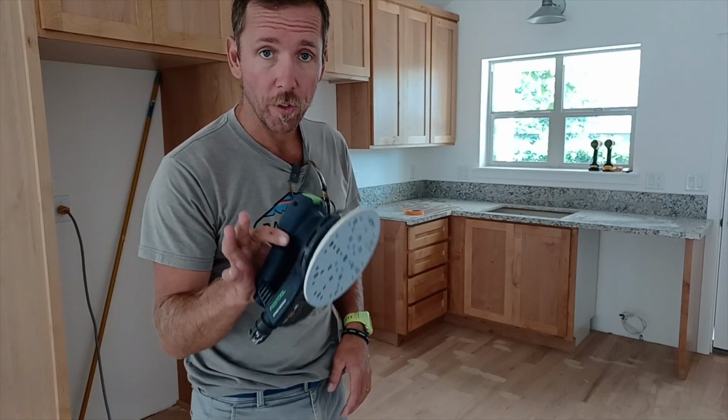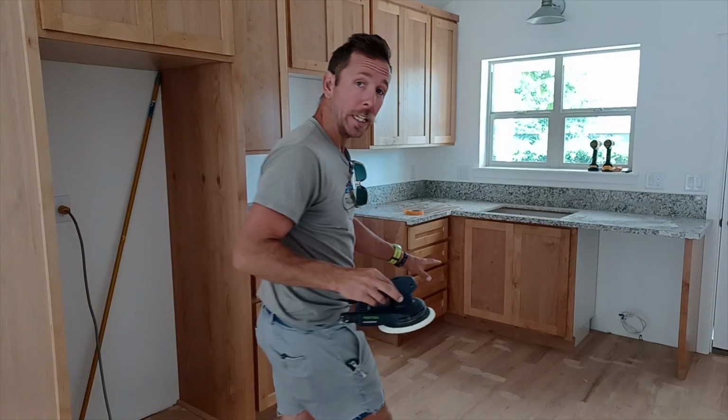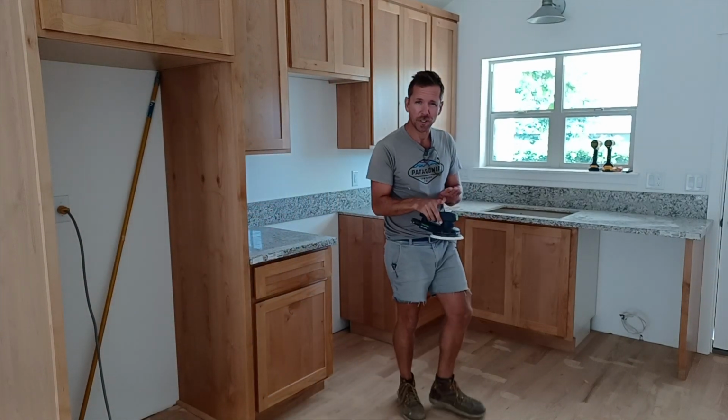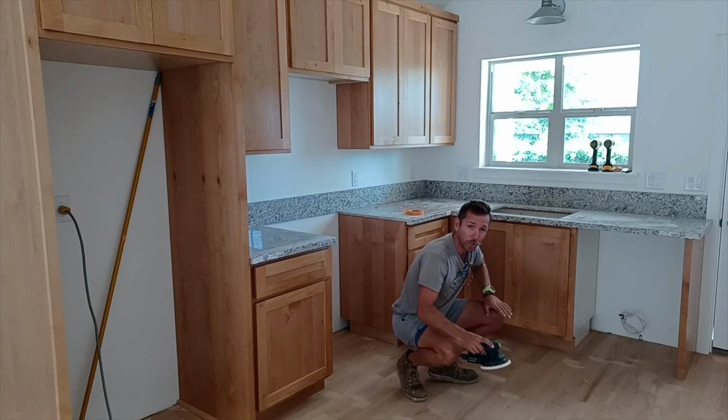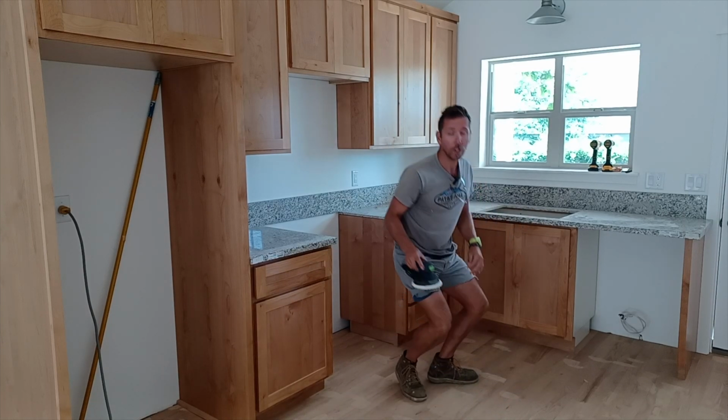Just a few details on the floor prep before we bring in the trio. We're running around with the palm sander and hitting any of these butt joints that have some decent amount of delineation. So we'll hit these, trying to keep the floor as flat as possible, but this will cut down on the work we have to do with the big machine.